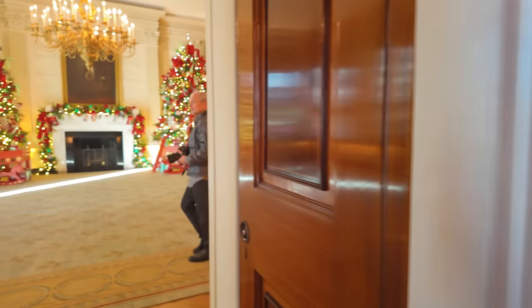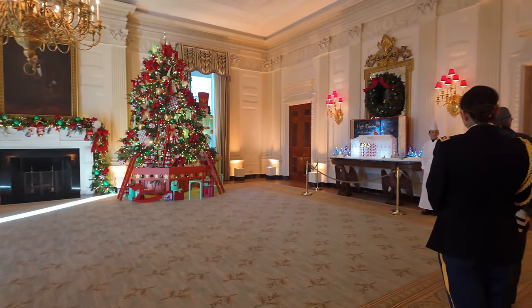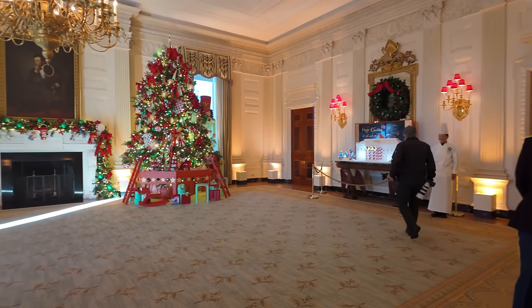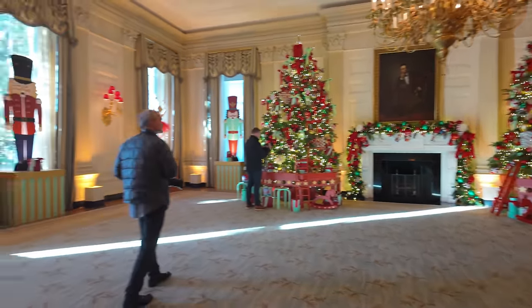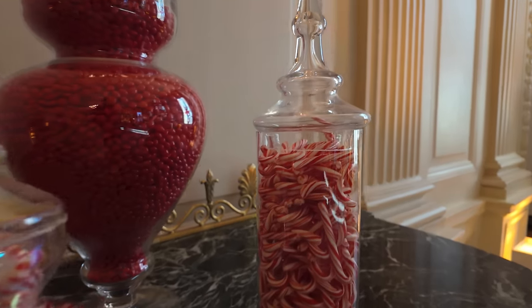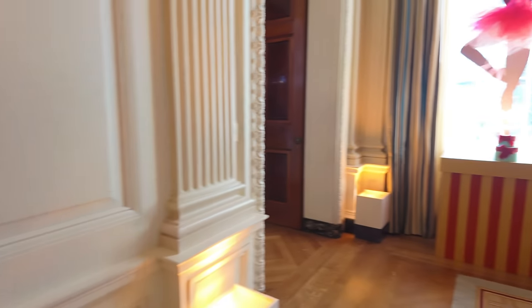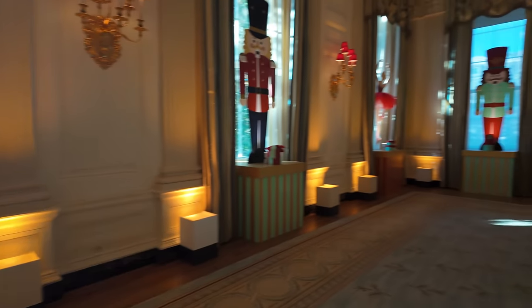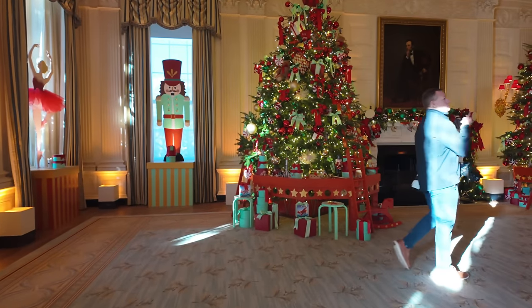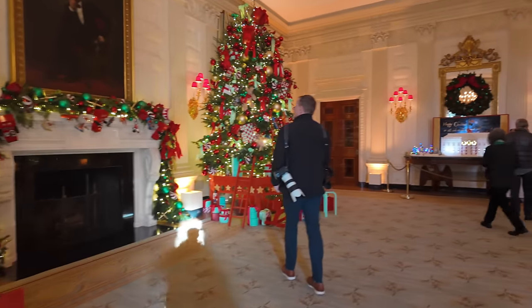Oh, let's go into this room. Wow. This is the state dining room, I think. Candy canes. And Red Hots. Oh, there's a chef.